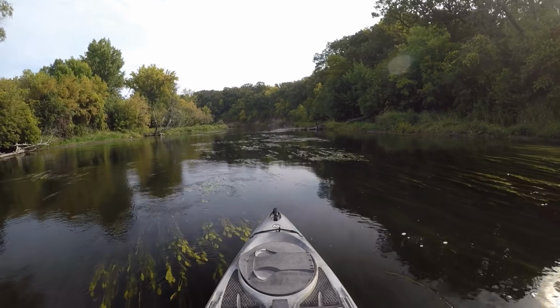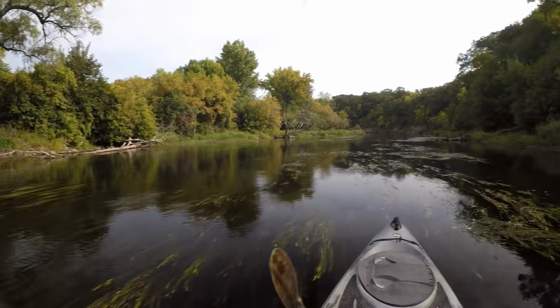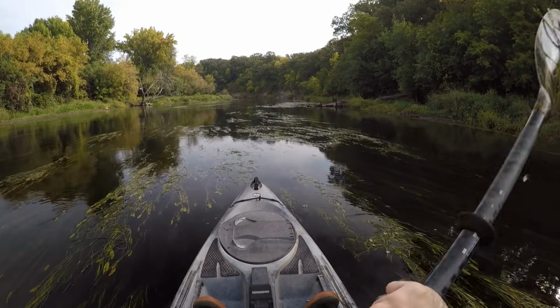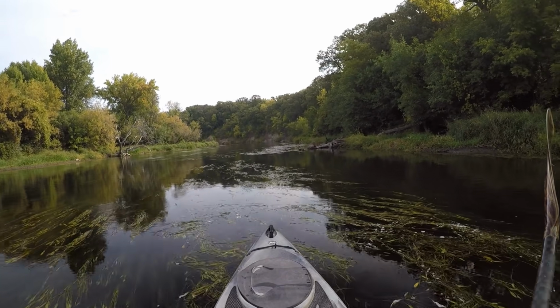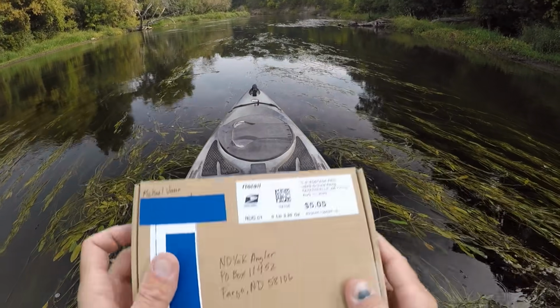It's a beautiful September day here in Minnesota. Right now it's prime time for some topwater smallie action. So we're going to see if we can find a few willing to bite out here on the river today. And I have a really interesting lure we're going to throw at them.